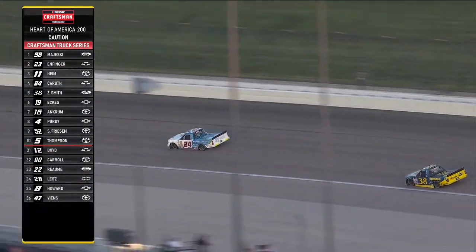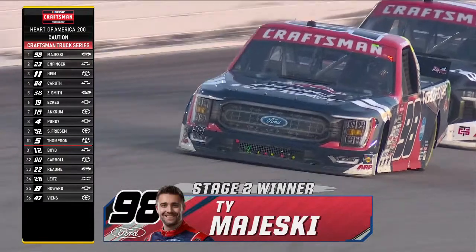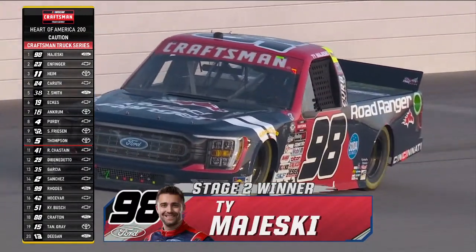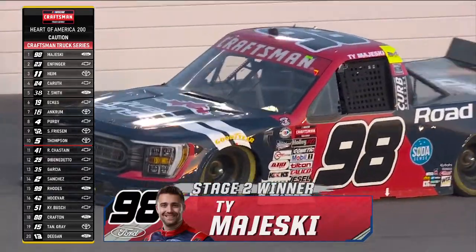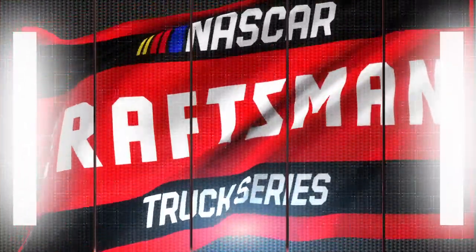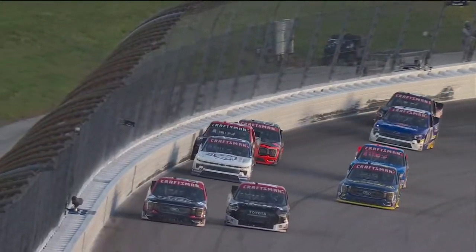Eckes was 6th. Ankrum was there. Purdy 8th. 9th for Stuart Friesen. And Dean Thompson is 10th, and maybe the biggest surprise when you look at the final rundown is Kyle Busch drifted all the way back to 17th. Some of that the older tires, some of it this racing in and around traffic. Oh, man.